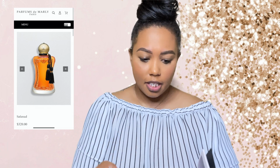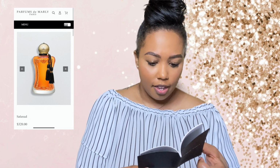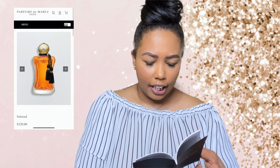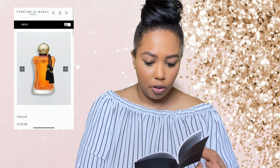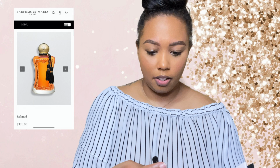They did give me this small one. I'm reading in the booklet they gave me. So they said Safanad: the top notes are orange and pear. The heart notes are ylang-ylang and orange blossom, and the base notes are vanilla and amber. So let's go ahead and spray and see what it smells like.